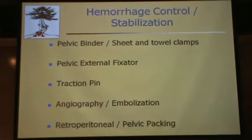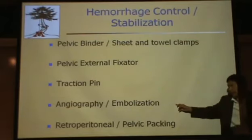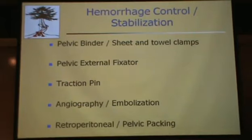How about the hemorrhage control or stabilization that you can do down in the emergency department that actually help with the resuscitation? So the first two are pelvic binder sheet and pelvic external fixation. So that's containment. The tendency is that the pelvis will open up quite a lot, and our goal is to contain the pelvis so there's a fixed volume so that it can't keep bleeding and can't keep expanding. And then the other down here is more direct control, meaning getting down to the vessel and actually embolizing it or pelvic packing, which is more surgical. The main one we'll talk about is the top one. I'll show some examples of that.